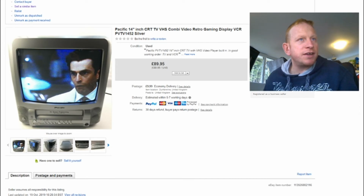This is a Pacific 14-inch CRT TV with a VHS combi. Fully works. These are worth picking up if you see them at the right price, but bear in mind that the video player often can cause some problems, and they're actually quite difficult to get in there and clean because you've got the TV on the top. But I did actually clean this one quite thoroughly, and I got £89.95 plus $9.99 postage for it.